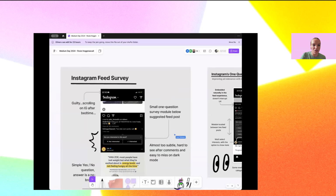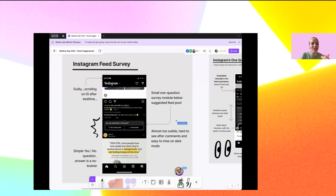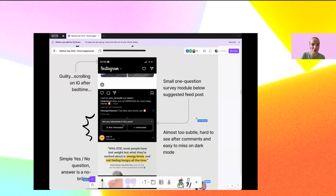So I was scrolling through Instagram the other day, and it was bedtime. As you can see, it was like 10 to 11, which is not good. But essentially, I was scrolling through my feed, and I got this tiny little module here. Are you interested in this post? Not interested or interested? You can see it's super small.